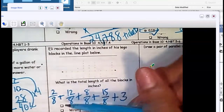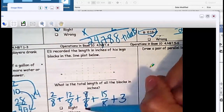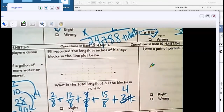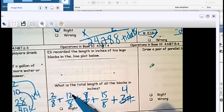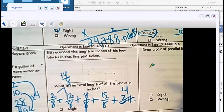Okay guys, so here were the amounts that we recorded off of that line plot. So let's go ahead and start adding. I'm going to take this 8 out of 8 out, and I'm just going to add plus 1 here. So now we have 4 whole things. Okay, so that'll make it easier for me, and now I can just add these fractions. So I get 2/8 plus 12/8. That's going to be 14 out of 8. And then I'm going to add plus 15/8.